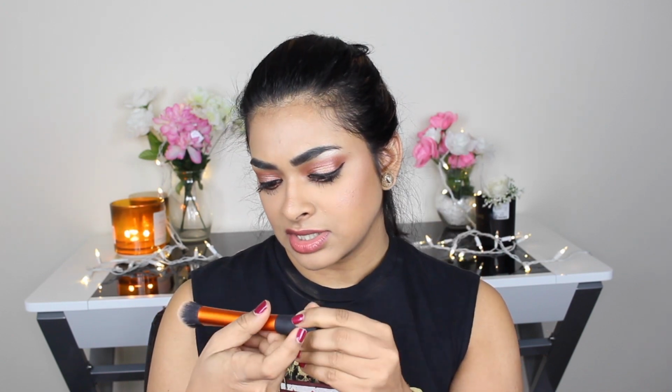So the first step for me, at least when I do my makeup, is my face, and on my face I apply my foundation, my concealer, my setting powder and things like that. So I really love to use something like this. This is the Real Techniques Expert face brush, and I like to use a really dense kind of brush that really helps you blend your foundation really well. It helps you to get in the nooks and crannies of your face. I even like to blend my concealer with this brush, and I've had no problems whatsoever.